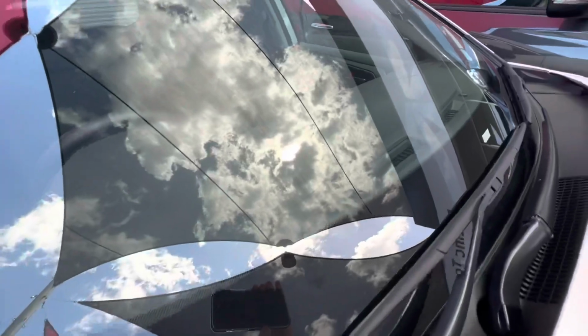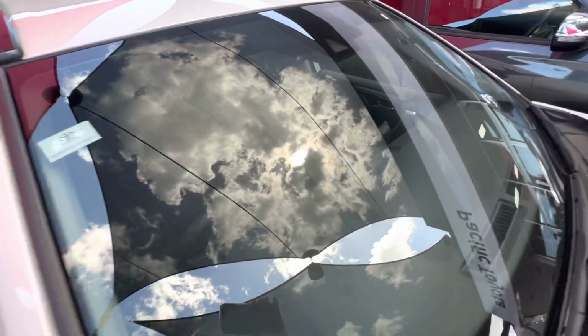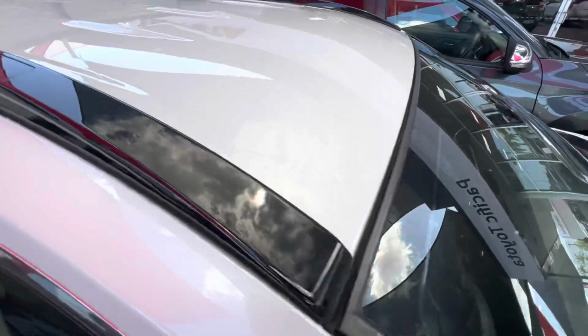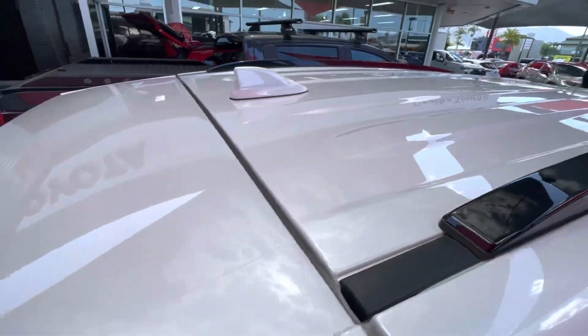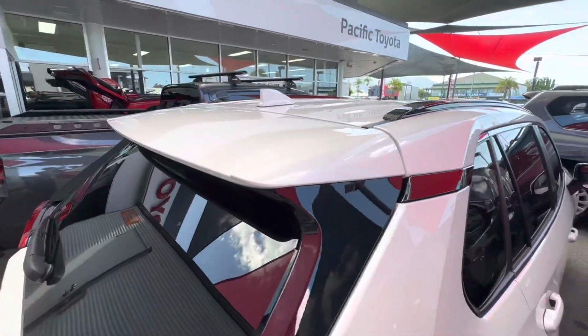Beautiful, the windscreen, make sure there's no major chips or cracks, again part of that roadworthy. And on the roof, no dings, dents or hail damage, and we're still getting a great reflection off that paint, which is good to see. A lovely pearlescent.